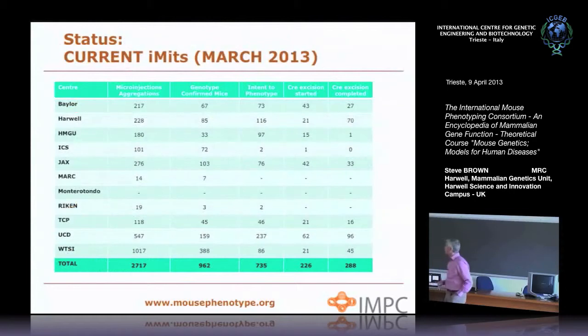So as of March of this year, this is the current state in our tracking system. Our tracking system for IMPC, I'll come back to this later, is called iMits. It tracks everything that's going on at all of the centers in terms of mouse production and phenotyping. And this is a bit busy, but this shows you all of the centers who are currently contributing mice to the program.